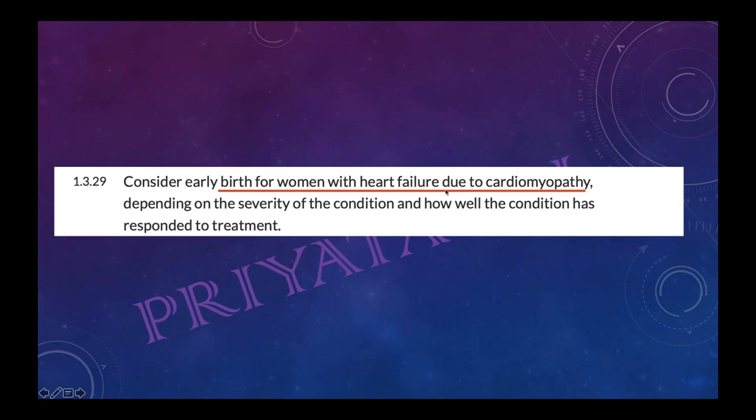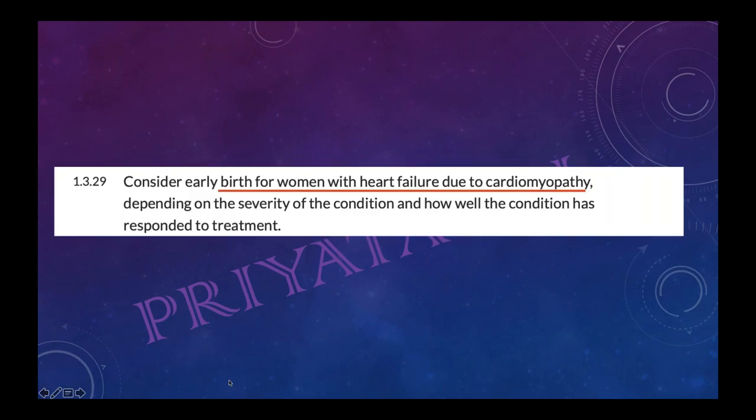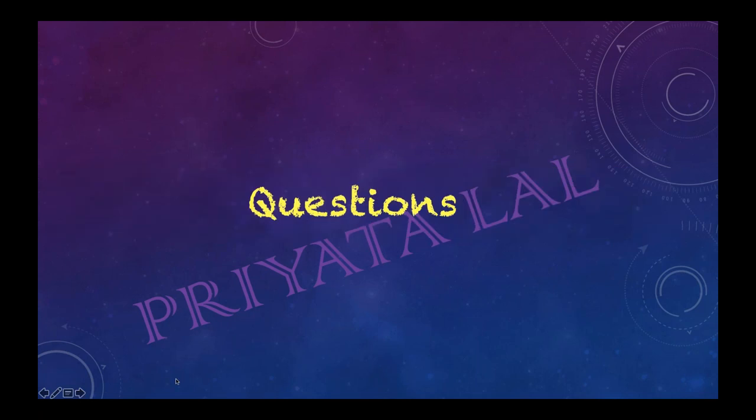Now if a patient has heart failure due to cardiomyopathy, you have to consider early birth. Otherwise this patient will deteriorate. So that's all I have to teach about the cardiac topic. I tried to compile all the congenital things, all the acquired things, guidelines, everything possible. Anyone who has any question can ask me before I give questions to you.